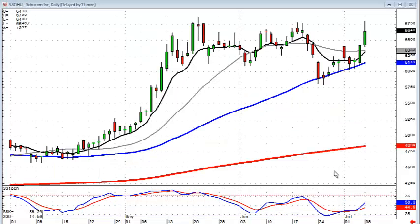And having the ability to visually recognize where to see bullish signals, SOHU, S-O-H-U, is one that we recommended based upon, notice the doji, bullish engulfing, a left-right combination, right smack dab on the 50-day moving average. Today they moved it positive again.